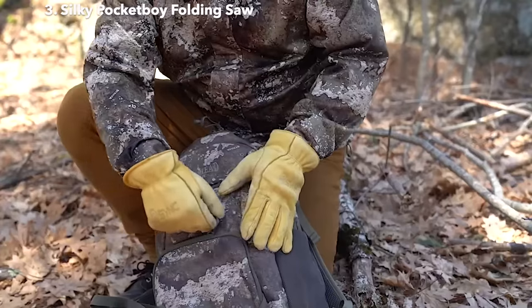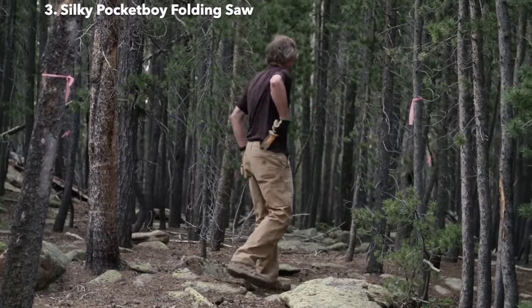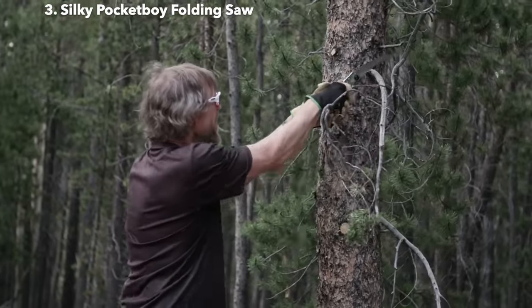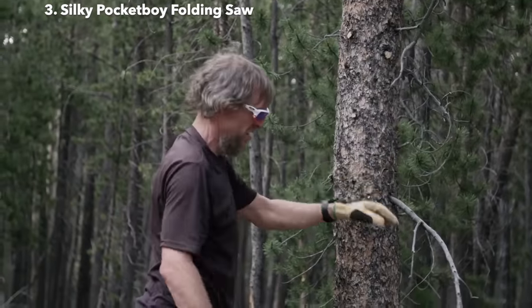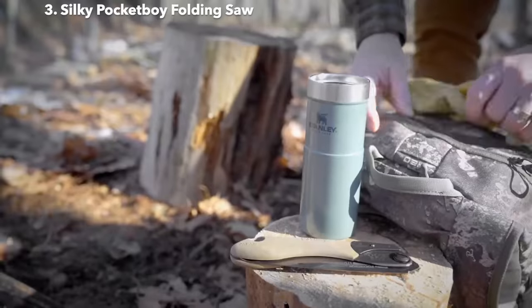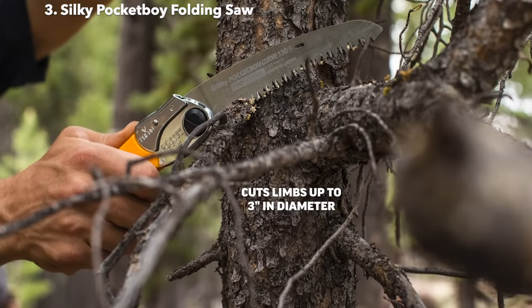The Pocketboy 130 is a lightweight and compact folding saw, perfect for pruning and clearing trail on your hike or bike ride. It's nicknamed the Little Giant due to its extraordinary cutting capacity in a small package. The 5-inch blade is taper ground to reduce resistance, which gives it a smoother, easier, and faster cut of limbs up to 3 inches in diameter.